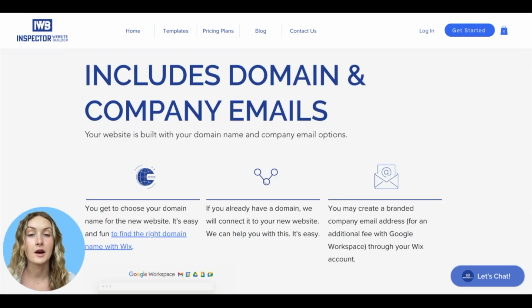Our websites come with a domain and company emails. You can choose your domain name for your new website, and it's super easy and really fun through the Wix.com platform. And if you already have a domain, no worries. We can easily connect or transfer your domain right to your new website design. And if you would like a company email, this is also an option for an additional fee with Google Workspace, and it also integrates right into your Wix dashboard.